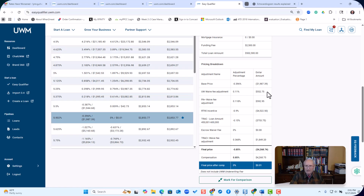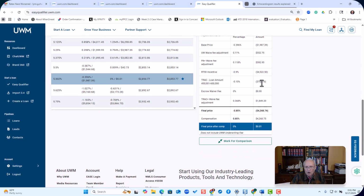And for a VA IRRRL, because it's so simple, they don't charge $1,100 and some dollars. They charge $552. PA plus, meaning it's going to be totally in the hands of their underwriting third party, which is really people that used to work for them and now work under the same roof. That costs $592 because it's still a simpler loan. Typically, that could cost $800 or $900. Here's that incentive in which UWM is giving the 90 points. Here is the cost of the Track Plus. And it's kind of weird, but here's the cost and here's the adjustment.